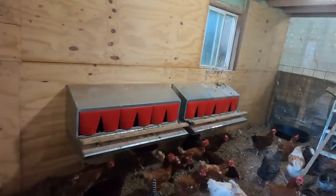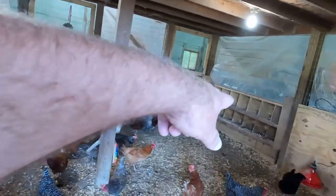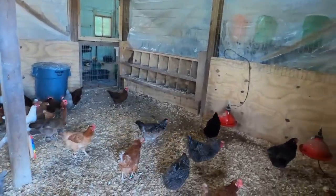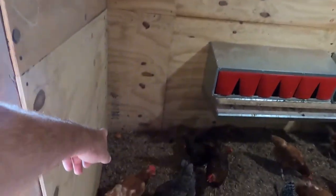So we have two of these nesting racks. I think that's what they're called. And then we have the ones that I built over there that they prefer. I mean, these ones are fine. There's nothing wrong with them. But then they also lay eggs in the corner because they're terrible listeners.